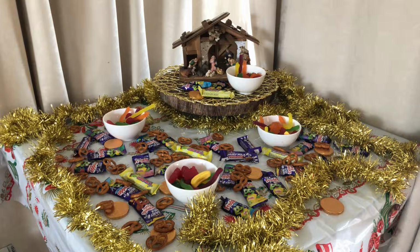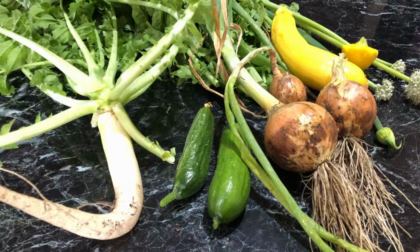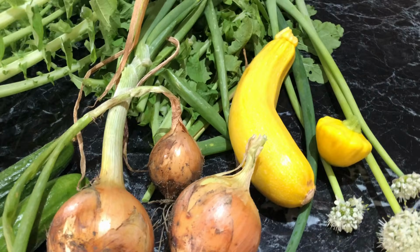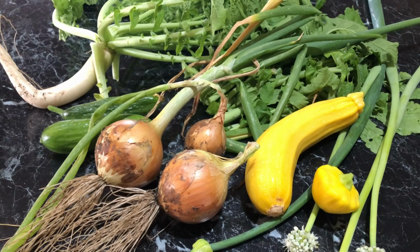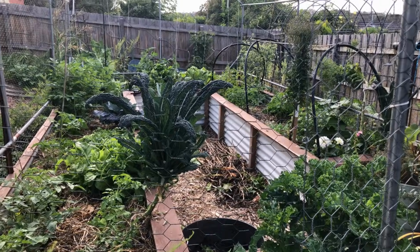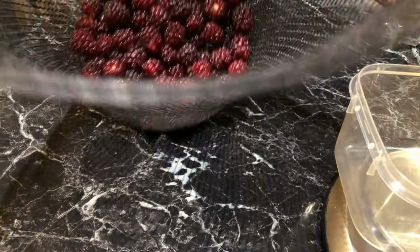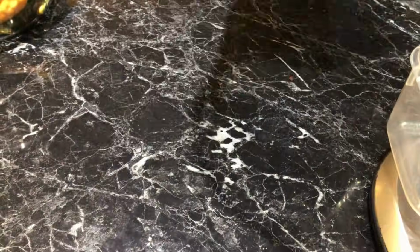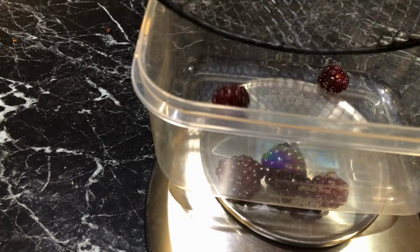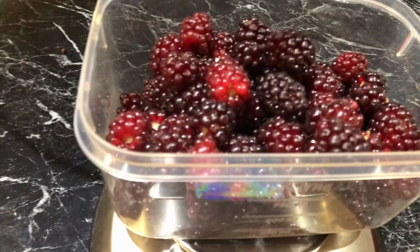It is very exciting at the moment actually. We've got a lot of new things growing and all our summer vegetables have kicked off. So today I'll share a little bit about the garden and what's been an issue in the garden and how I'm rectifying it, and into the kitchen to show you how we manage the food and share a healthy, delicious recipe.